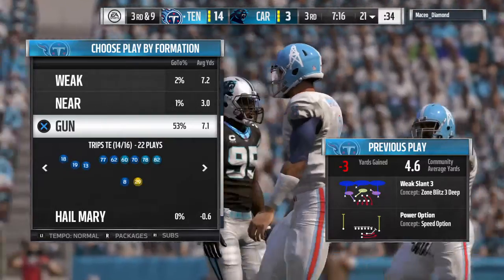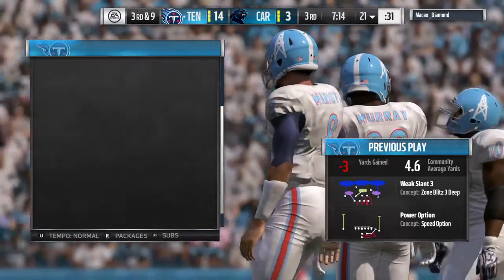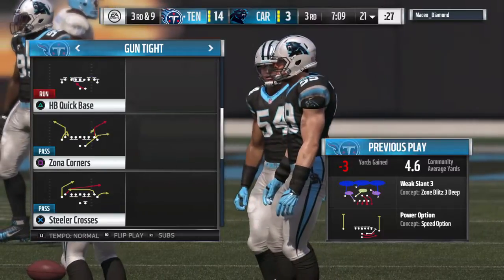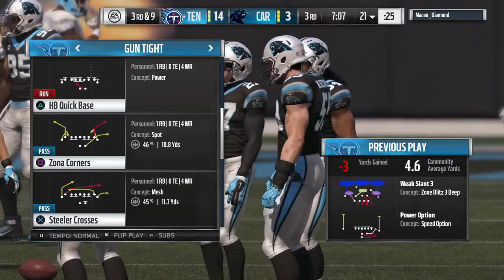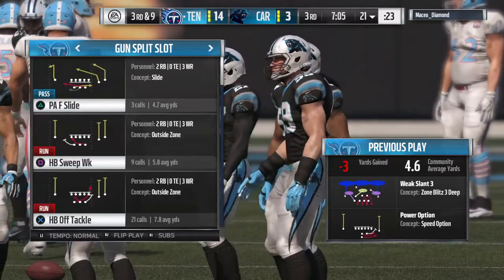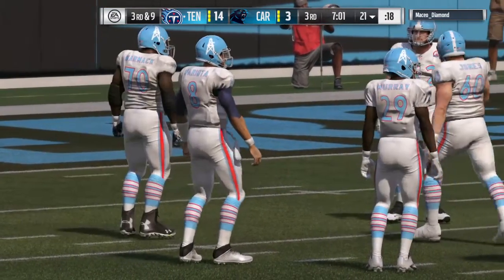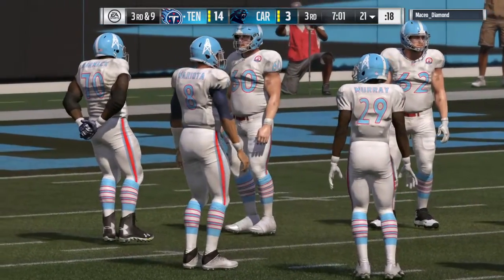Charles Johnson's stock in trade is coming off the edge and getting to the quarterback. He knows how to make some of those subtle moves inside to help in the run game, and he did it right there. He's an athlete. Back in high school, he played football, basketball, track, so he's a mobile guy. Mobile guy, made a nice play against the run.